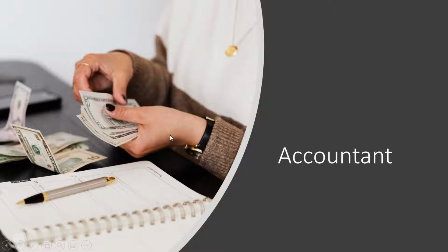Here we have an accountant. Accountants deal a lot with money and numbers, and they need to make sure that all of the expenses in a business add up properly. So she's counting the money and then recording it on the piece of paper. She's wearing a brown and white sweater. She has a gold chain with a gold pendant as well.